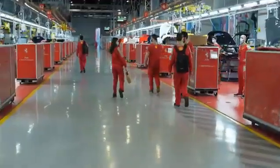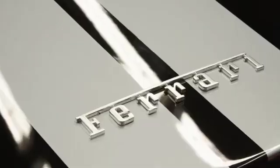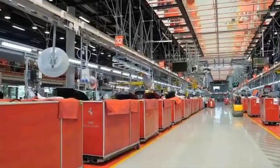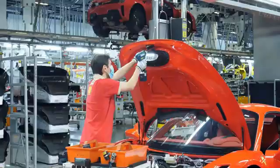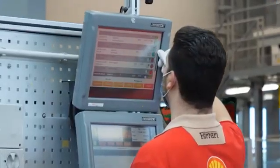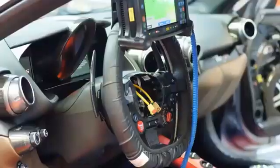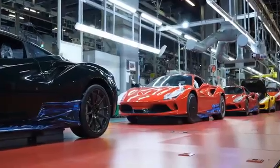Although the cabin retains the technological identity of the F8 Tributo, with the exception of the back screen, extensive development work was focused on establishing the ideal combination of color and trim to express the sleek, athletic, and aggressive nature of the SP48 Unica. This was accomplished by establishing the ideal color and trim combination to express the F8 Tributo's cabin.